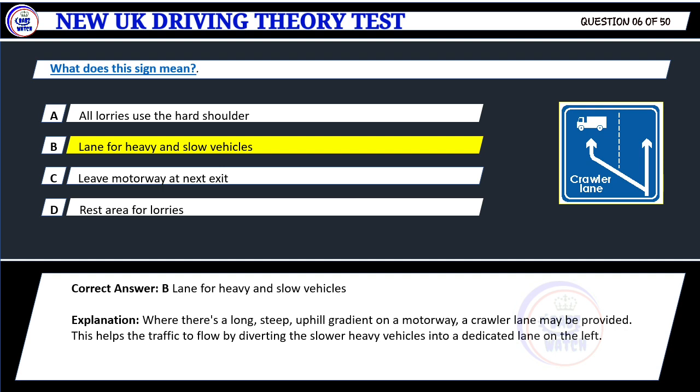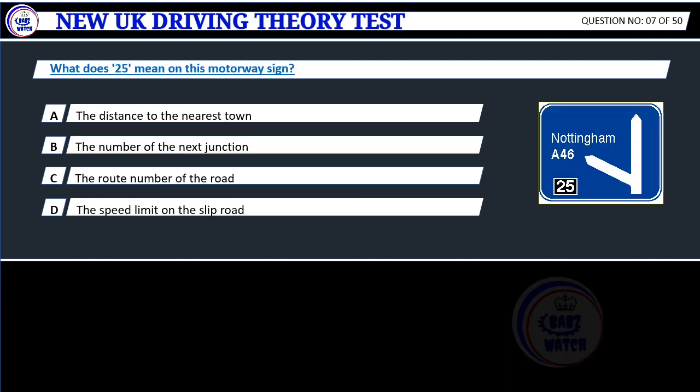Explanation. Where there's a long, steep, uphill gradient on a motorway, a crawler lane may be provided. This helps the traffic to flow by diverting the slower or heavy vehicles into a dedicated lane on the left.